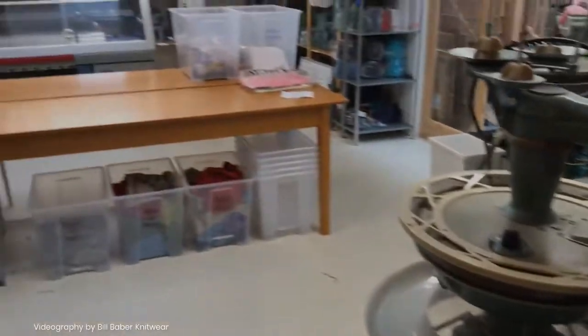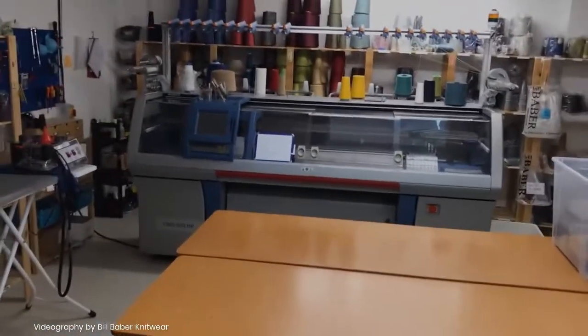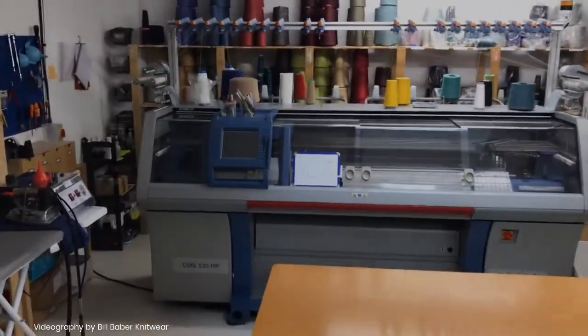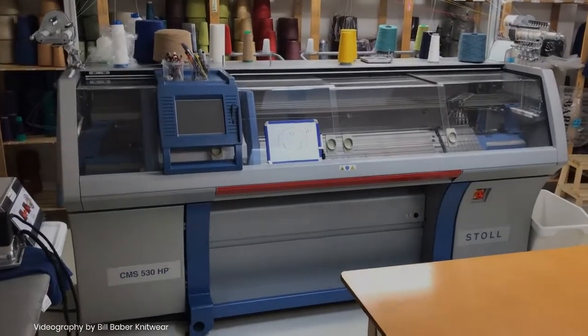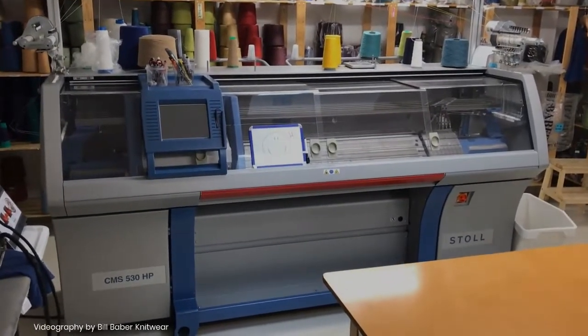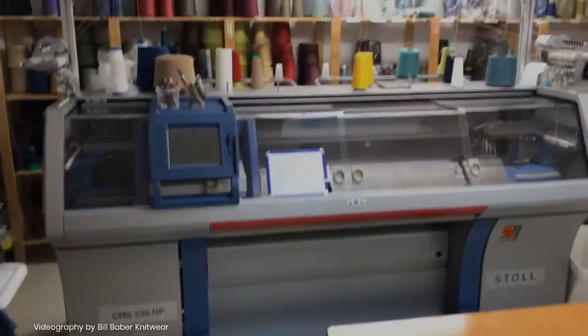And then this really is the studio itself. So that's Portia, one of our 5-gauge knitting machines. She's been sitting up here for, as I say, about 3 years. She's off at the moment, so she's having lots of maintenance and cleaning done, but not an awful lot of knitting. But otherwise, this is the studio.